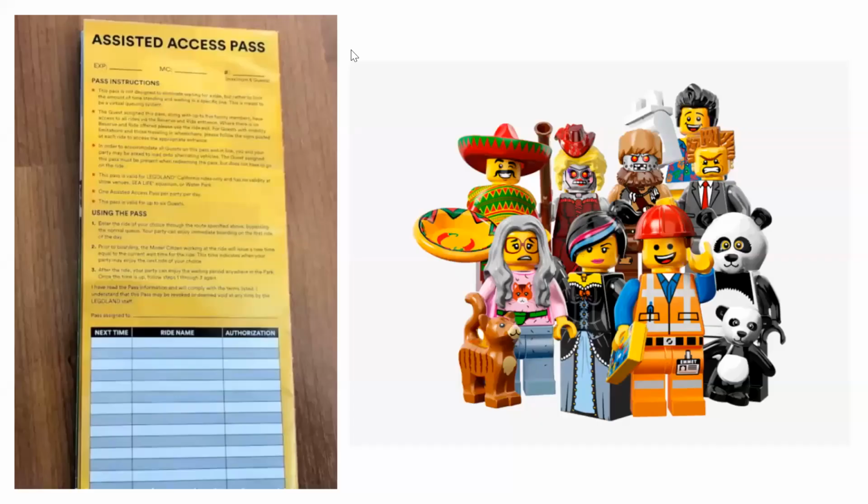So this is what the assisted access pass looks like. It's actually a brochure that explains the different disability services in the park, and just on the back is the access pass. And here's where they'd write down your return times and your name and all of that.